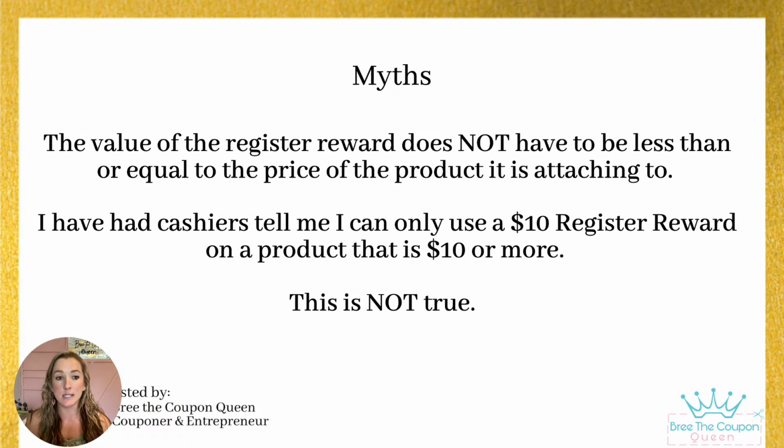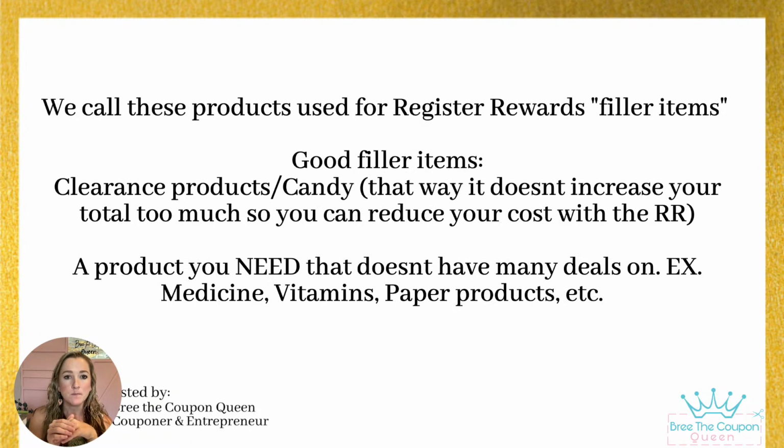But I just want you guys to know, you do not have to buy a $10 product to use a $10 register reward. Now, if that's the only product you're buying, say you're buying a small Tide, and it's $5, right? That's not how much Tide is, but let's just say this for easy math. Say you're buying a product that's $5 and you use a $10 register reward. It'll cover the $5, but you're going to lose the rest of it. So don't do that. Make sure there's at least $10 worth to be able to use that register reward, okay?